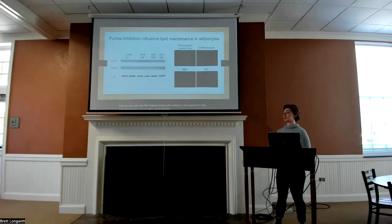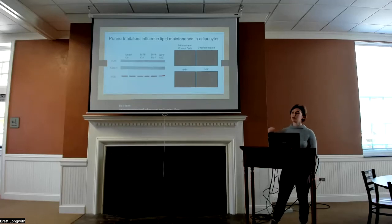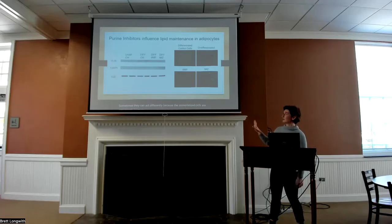So during my time in lab, I was given the task of replicating these results and making sure that they would apply in a variety of situations. So I took white immortalized adipocytes and treated them the same way that they did. Immortalized adipocytes are a cell line that's basically been grown by humans for a number of generations. This is contrasted to primary adipocytes, which are taken from an animal model. Sometimes they can act differently because the immortalized cells are not directly from an animal cell. But I started with this to see what I could find.